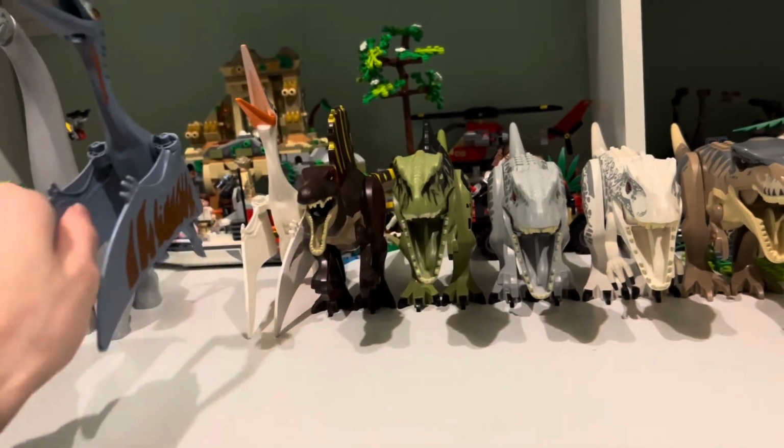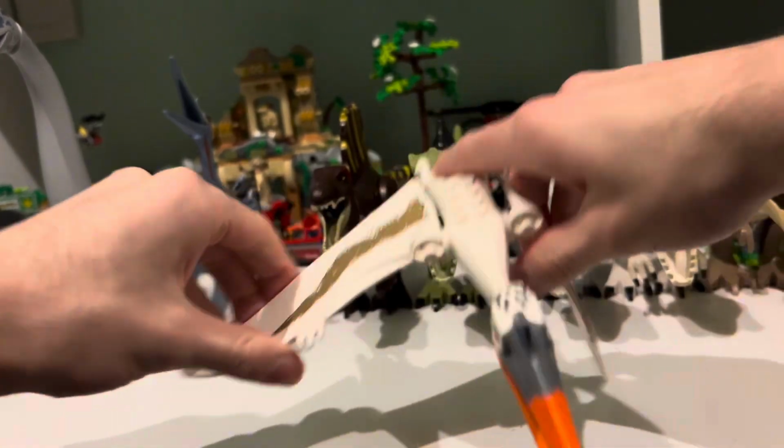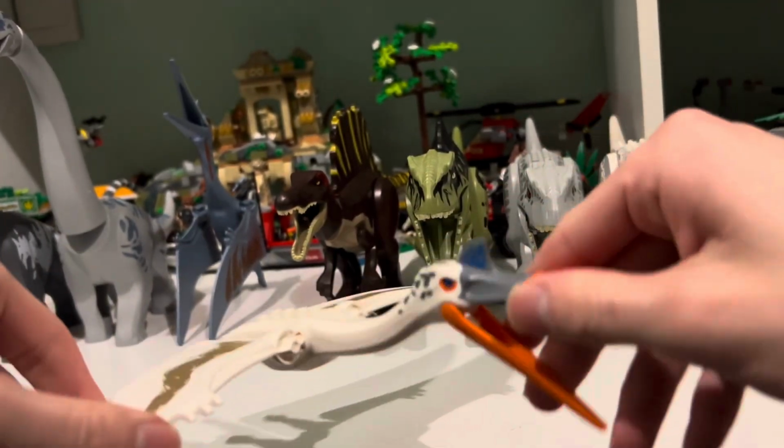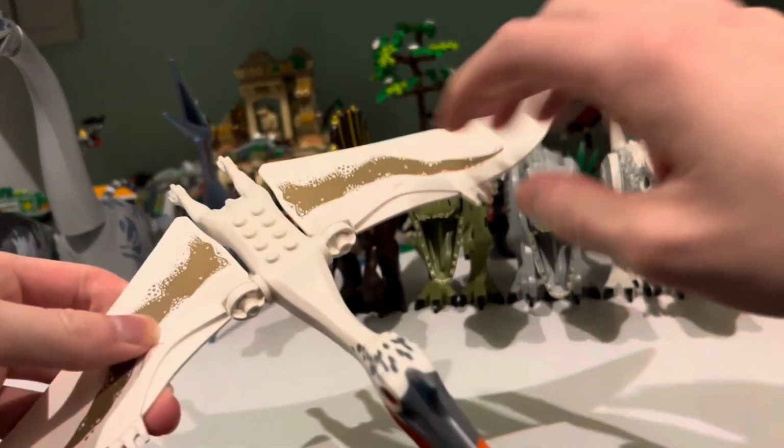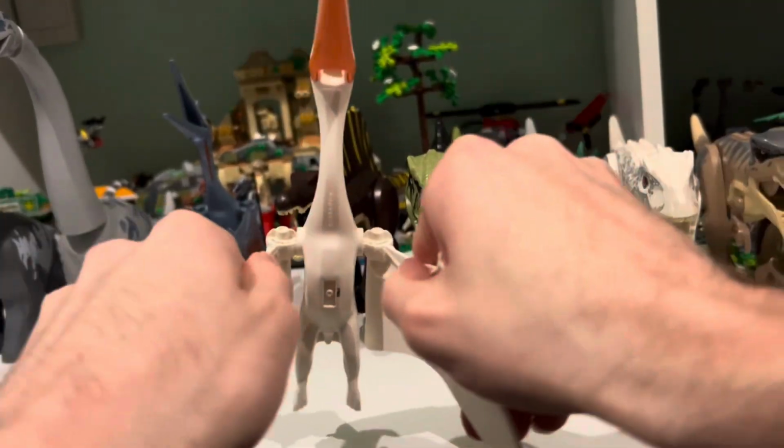However, this Quetz, the original, I am quite a fan of. I think it was one of the best molded creatures from the Dominion wave. Looks beautiful. The gold paint, the white, the wings, the orange beak, and the blue crest. It just looks so good.